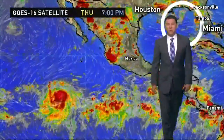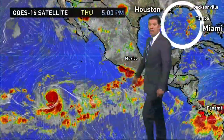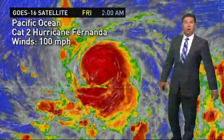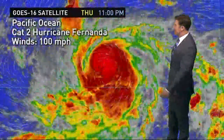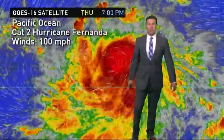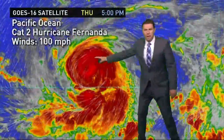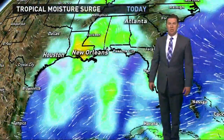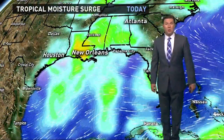Also, to our south and west about 1,200 miles, there's a pretty good hurricane. This is forecast to become a major hurricane. No effect to land, but interesting to look at using our KHOU 16 satellite imagery, the latest and greatest in the weather world, this satellite that is. Cat 2 right now, winds of 100 miles an hour, but I feel like in the next advisory, with this very defined eye wall, we're going to see this thing bumped up to a Cat 3 or more. Okay, let's get back to our tropical moisture.